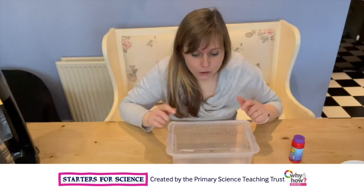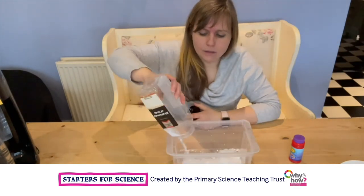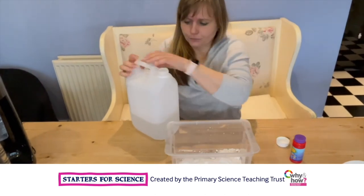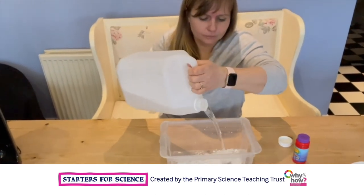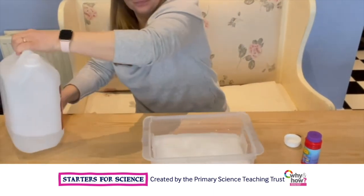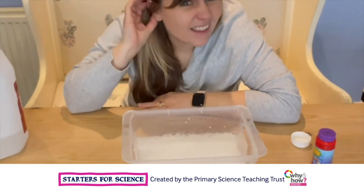I'm going to make a mixture in my pot. I'm going to take a solid and a liquid, and we're going to see what happens. Can you see all the bubbles I'm making? Can you hear the fizzing?